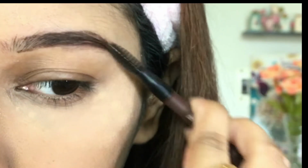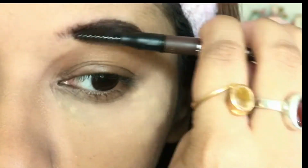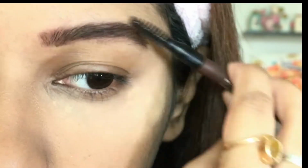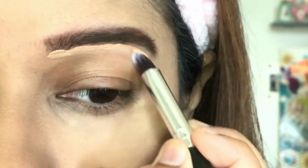So if you are a beginner, then I will really suggest you to purchase this, and you will really like it. After using the eyebrow pencil, I am going to use a concealer to get a clean look.